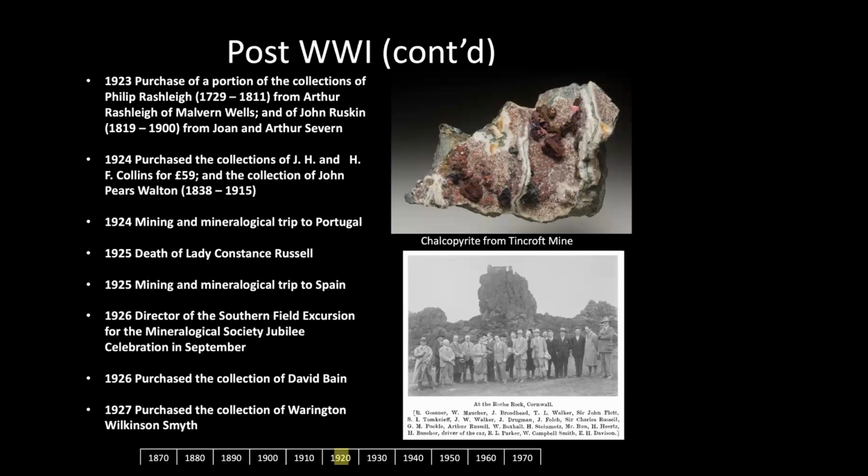In 1926, the Mineralogical Society was celebrating its jubilee, and he was invited to become director of the Southern Field Excursion. And this rather nice photo at the bottom here shows the party at Roche Rock, which is a tourmalinised dike down in Cornwall. And those must have been great fun, driving around in groups of motor cars or a motor coach, visiting mines and quarries and just generally chatting about minerals.